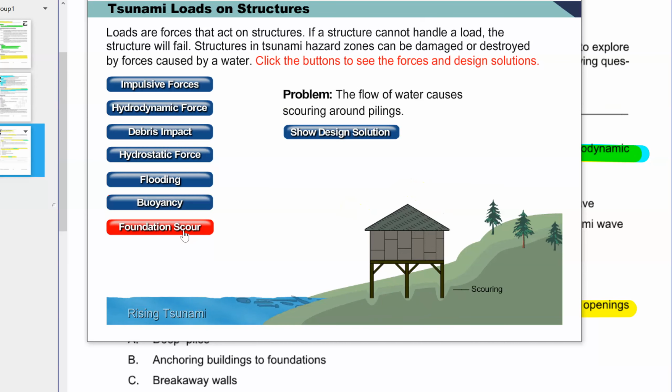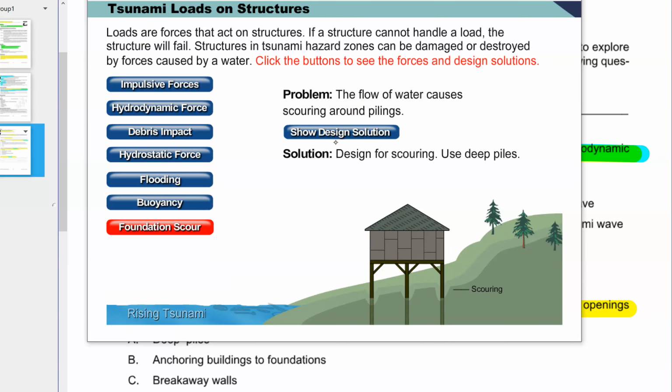And then this last one, foundation scour. So when the tsunami comes in and then it goes back out, it's going to erode away at the pilings here, and then that's going to cause some structural problems. What can we do? Design for scouring. So use deeper foundation pilings.